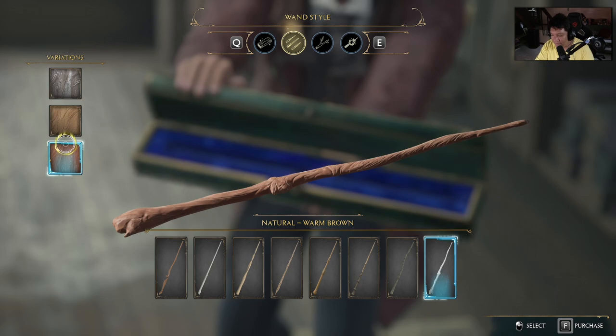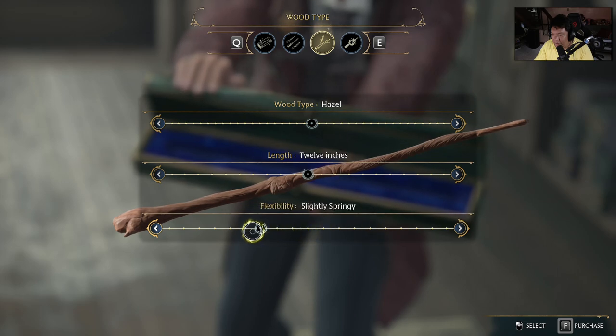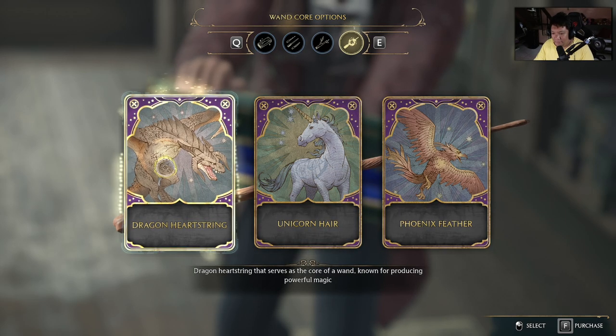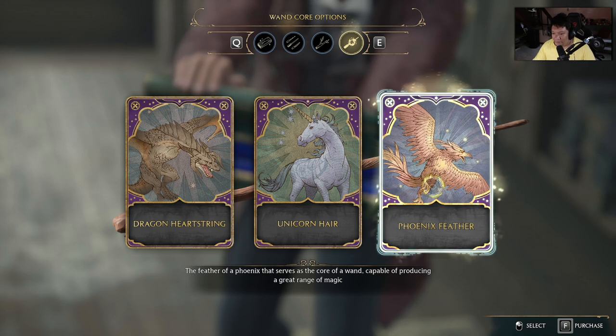Okay. Wood type. 14½ inches. How intriguing. Unyielding, stiff, hard. Quite flexible. Solid. Hard. Unbending. Unyielding. Curious. Maple. A curved wand known for producing powerful magic. A unicorn hair wand is most reliable and faithful to its owner. The feather of a phoenix serves as a core capable of producing a great range of magic. Okay, a phoenix feather, I guess.